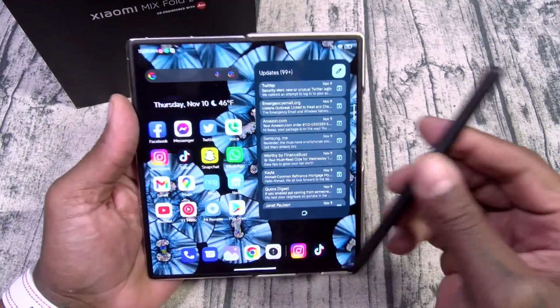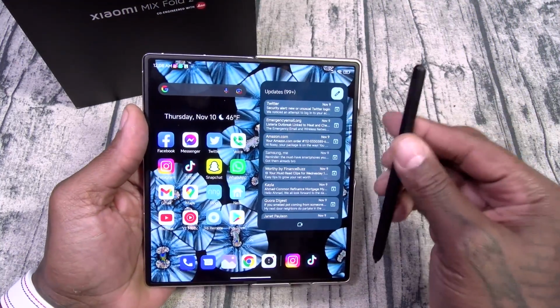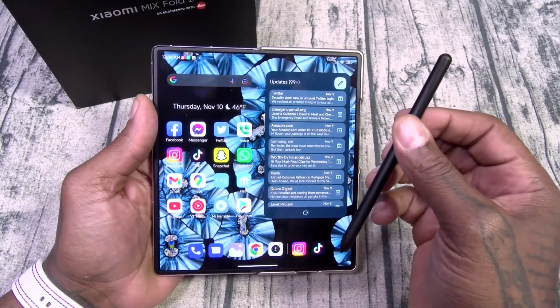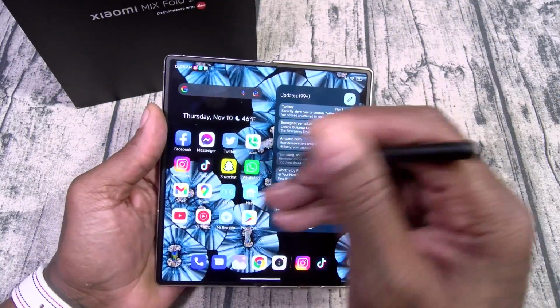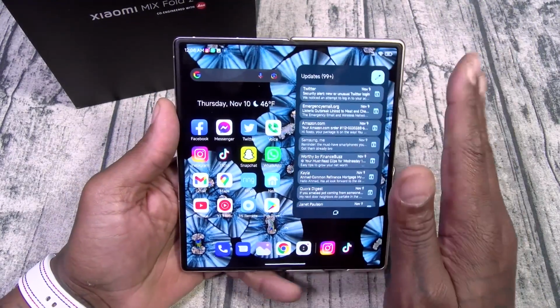All right, so Xiaomi, for the next Mix Fold, make it have S Pen support. Now, you don't have to call it S Pen, okay? Call it whatever you want. Call it the M Pen, but we just want stylus support. So, RDA Test, you're going to love it.